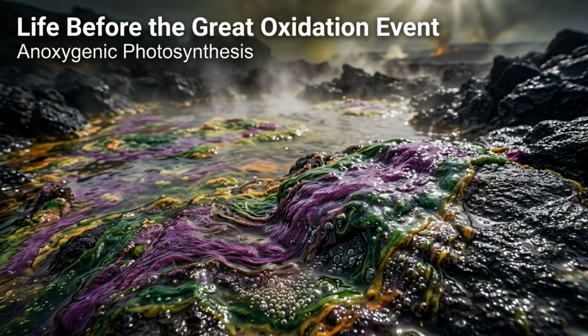The evolution of these light harvesting systems was not a simple linear progression from one ancestor to the next. Genomic analysis has shown that the components of the photosynthetic apparatus, the pigments, the reaction centers, and the carbon-fixing enzymes, often evolved independently. Through a process known as horizontal gene transfer, different groups of bacteria swapped these genetic blueprints like pieces of a modular kit.